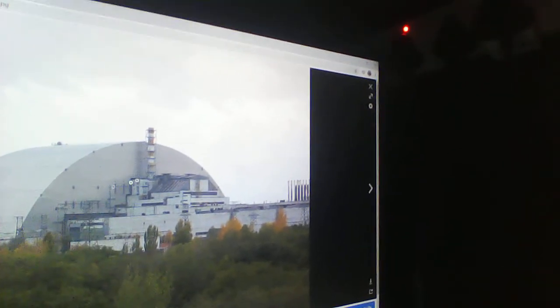Now this is a completely safe area, but there is still radiation inside the reactor. When this explosion happened, it was a meltdown explosion, so something else also happened. I will show it to you.